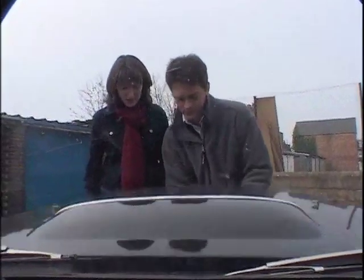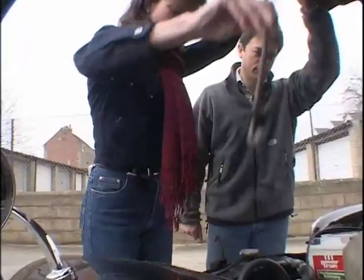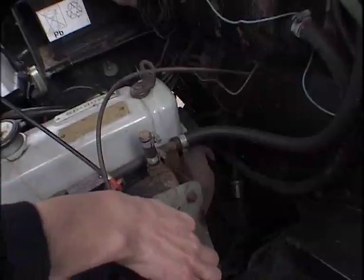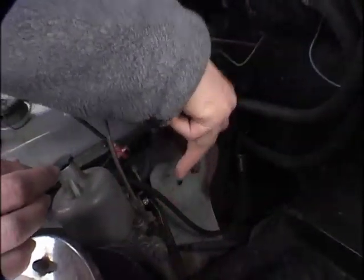Tim and Joe will soon know this car inside out, and they need to. It's about to become home for the next 12 months. With just 100 left in the world, their trip coincides with the 50th anniversary of the Morris Oxford. Because it's so old and simple, we're hoping that maintaining it will be really easy.